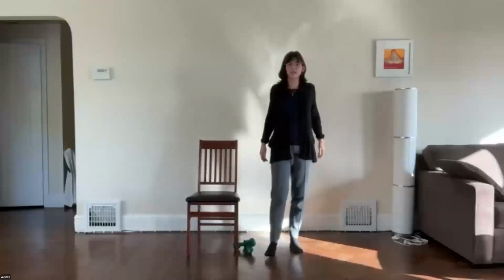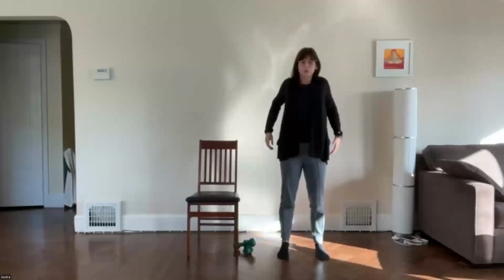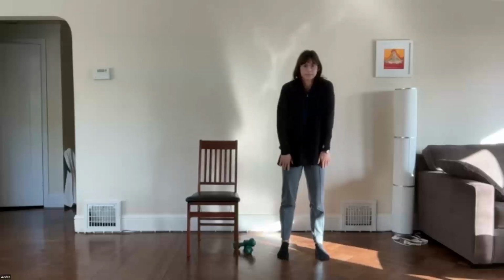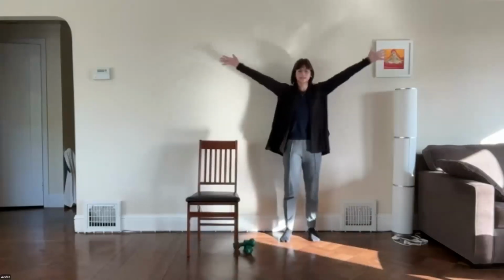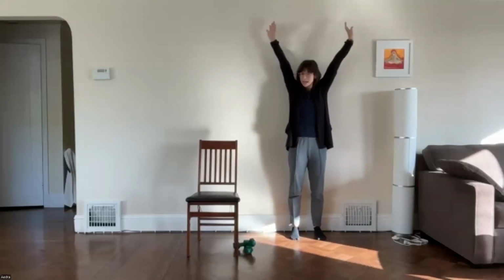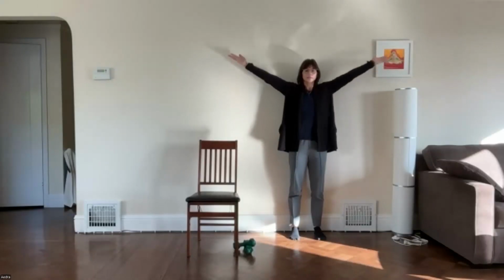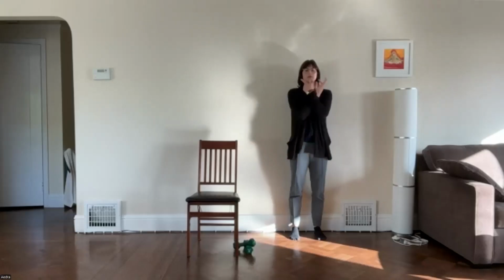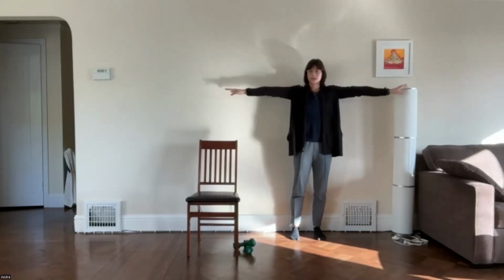All right. Let's start in standing. So placing those feet down on the ground. Nice tall standing. Let's do some big shoulder rolls back. And shoulder rolls forward. And then letting those shoulders relax. Let's inhale, circle the arms out to the side and up towards the ceiling. And then exhale, lower the arms back down. Inhale, arms circle out and up. Exhale, lower the arms back down. One more. Inhale, arms circle out and up. And exhale, lowering the arms back down.